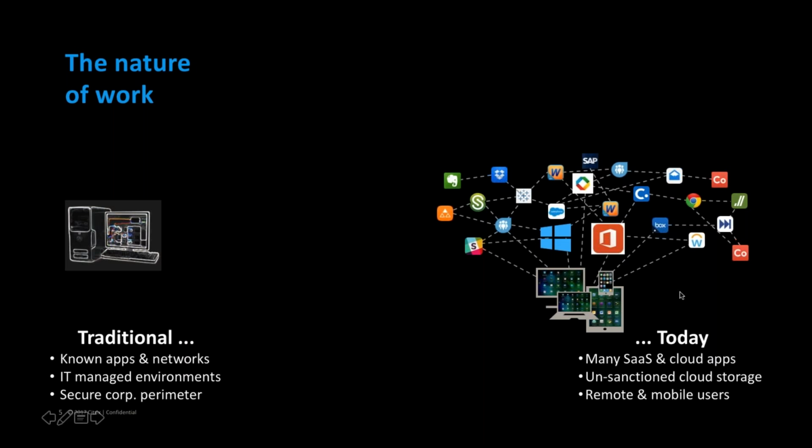Coming to today's world, we don't have the same level of control. Everything has become disaggregated. Users are embracing all kinds of apps to stay productive, SaaS applications. It could be cloud apps. It could be applications that live on premises. It could be on the private cloud, public cloud, etc. So apps are dispersed in many places. And some of these applications are sanctioned by IT, but many of them are not, which we call shadow IT. And this is not the fault of end users. They only want to be productive. They only want to get things done real quick in a very efficient way.